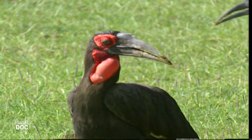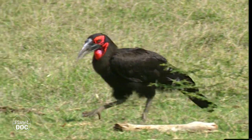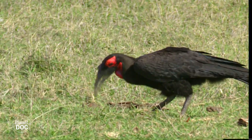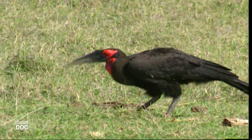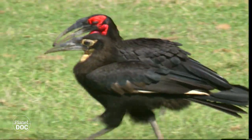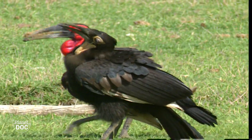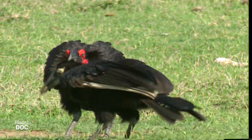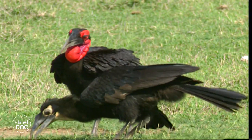With their powerful and precise beak, the ground hornbills eat seeds, snails, insects, and small reptiles which they find along their way. A young hornbill with still immature coloring is beginning to manage by itself. Its parent gives it a bite, but acquiring the expertise of an adult with such an enormous beak requires a lot of practice.